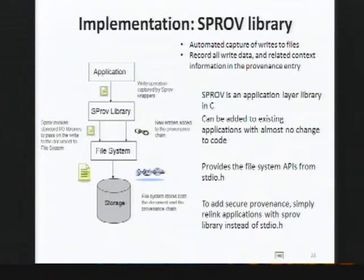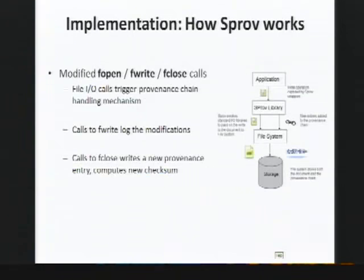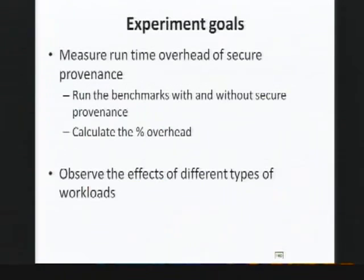And one of the goals we had is to make it as portable and as easy to deploy as possible. So we provide a wrapper for all the file system I/O in the standard stdio.h library. And to have secure provenance in any application, you just use our header files and then recompile, and also change the file system calls to use our file system calls. So I'll just skip this slide to go on to the experiments.